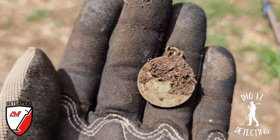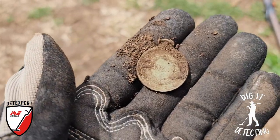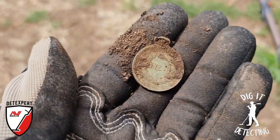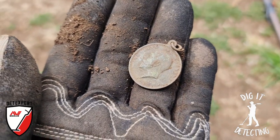We have a beautiful old pendant. Let's give him a clean up just briefly. Oh, wow. Anzac pendant. Even better. I've got a couple of these at home. What a bloody cracker, for king and country.